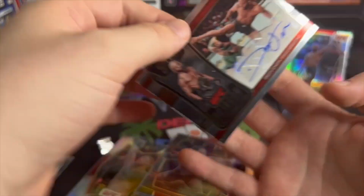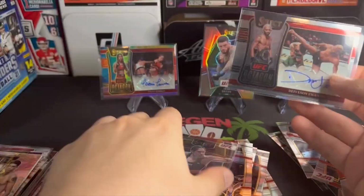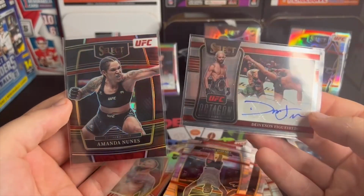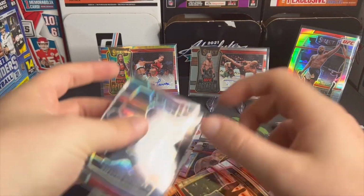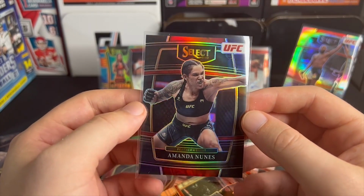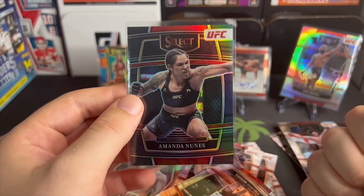Okay, Davison Figueiredo, he is the champ. I gotta sleeve that up. What a pack. What a last pack. Oh my goodness. And everyone probably tuned out by now. But oh my God. Holy crap. I could just destroy this card and none of them would be in existence. I harness so much power by holding this card.